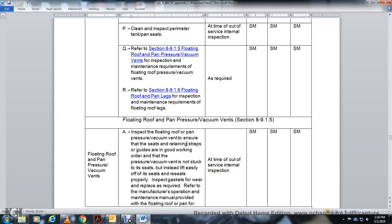All right, floating roof and pan pressure vacuum, section 8915. Inspect the floating roof pan pressure vacuum vent to ensure that the retaining strip and guideline are in good working order, the vent is not stuck to its seals, and it lifts easily without sticking. Replace the gasket where required.